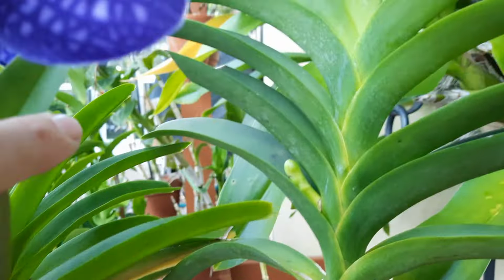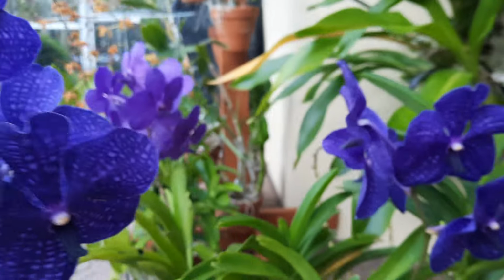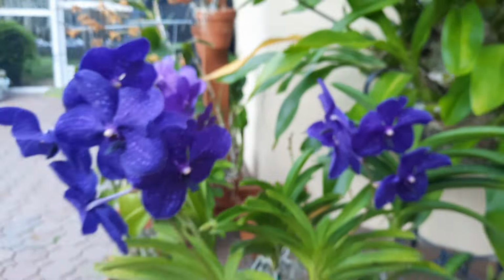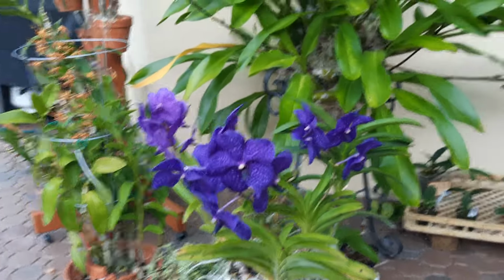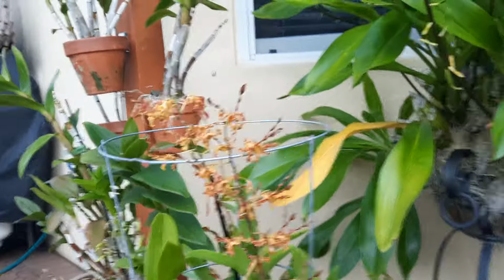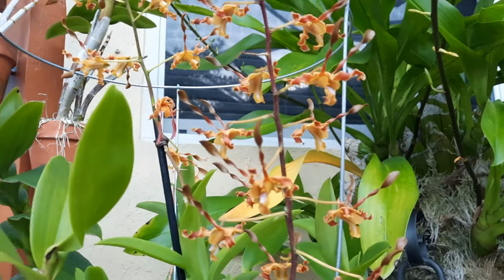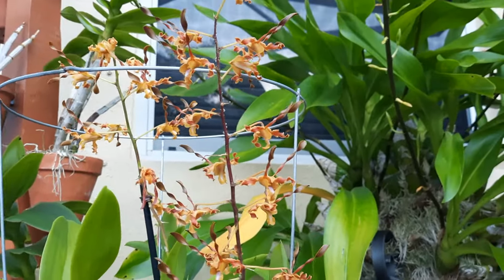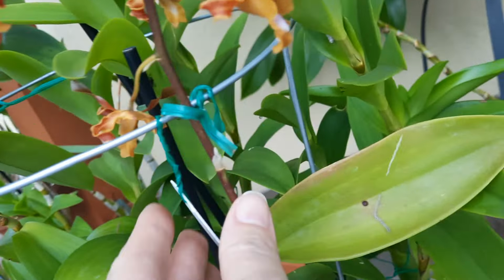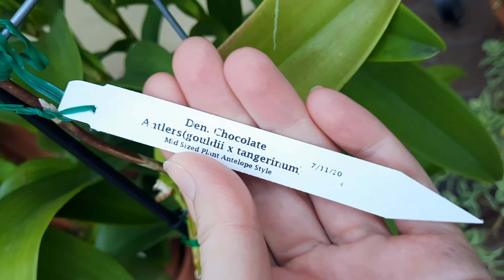Also in a similar colors, it has a little flower spike coming up. Love it, love it, love it. Look at this. Come on, focus. So pretty, so pretty. And next to it is a little dendrobium. This is the antelope top type, little small flowers, but it's blooming for a long time. Dendrobium chocolate antlers.